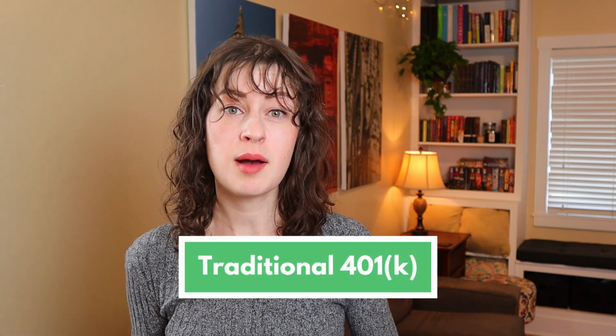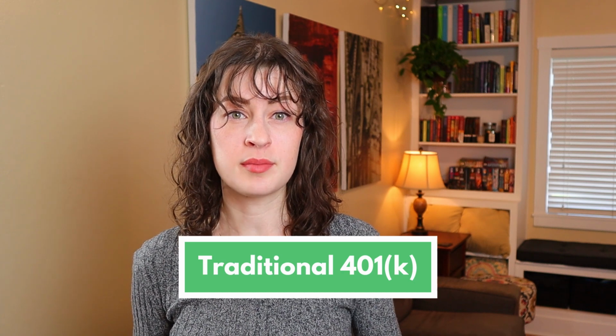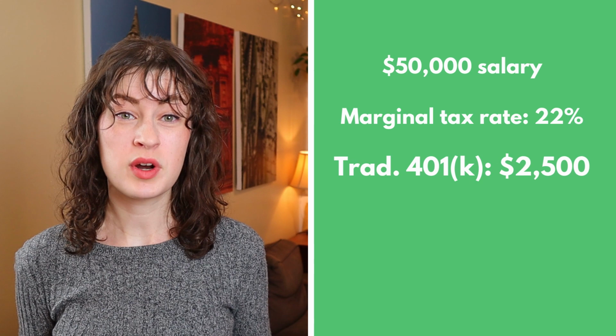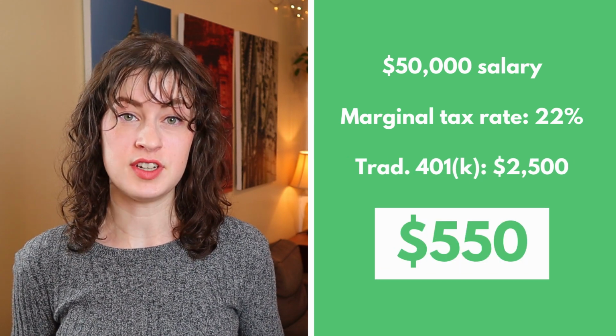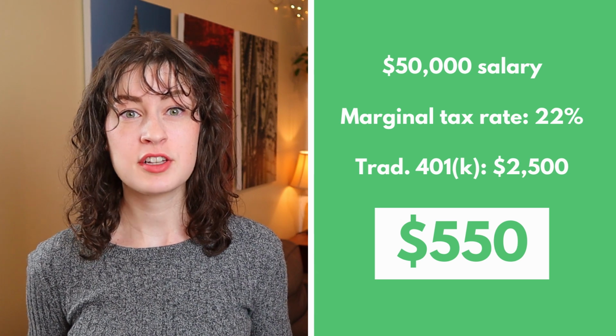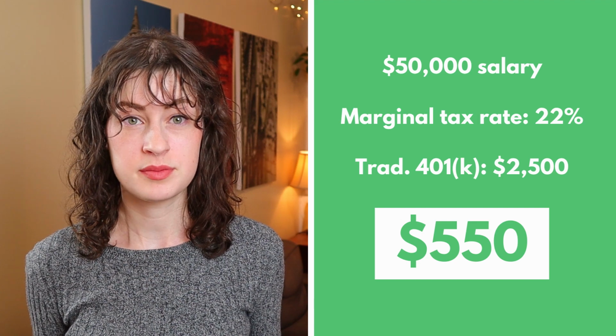Now, most employers offer traditional 401ks, so that's probably what you would be contributing to. Traditional 401ks mean that you're putting in your money pre-tax. For a single person in 2020 earning $50,000, their marginal tax rate is 22%. 22% of $2,500 is $550. Normally, all of that money would go to federal income tax, but because you're investing in your traditional 401k, you get to keep all of that money. So you can see why contributing to your 401k up to the employer match is such a great use of your extra cash.